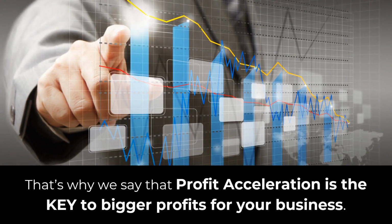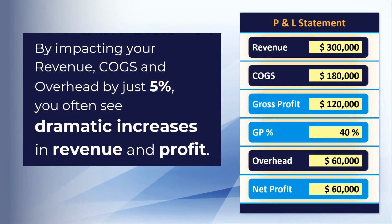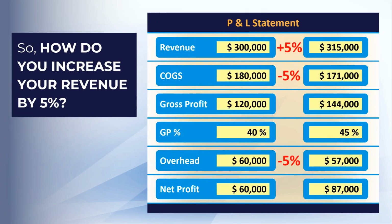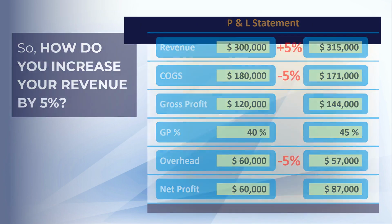That's why we say that profit acceleration is the key to bigger profits for your business. By impacting your revenue, cost of goods sold, and overhead by just 5%, you often see dramatic increases in revenue and profit. So, how do you increase your revenue by 5%?